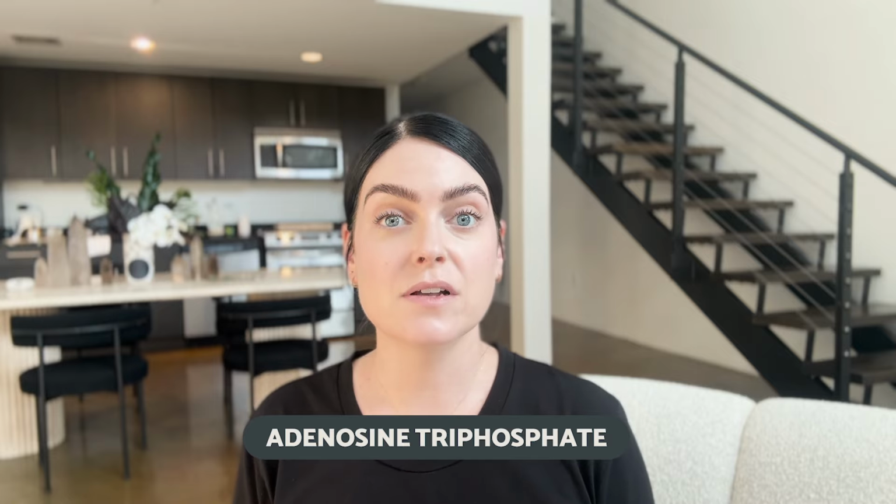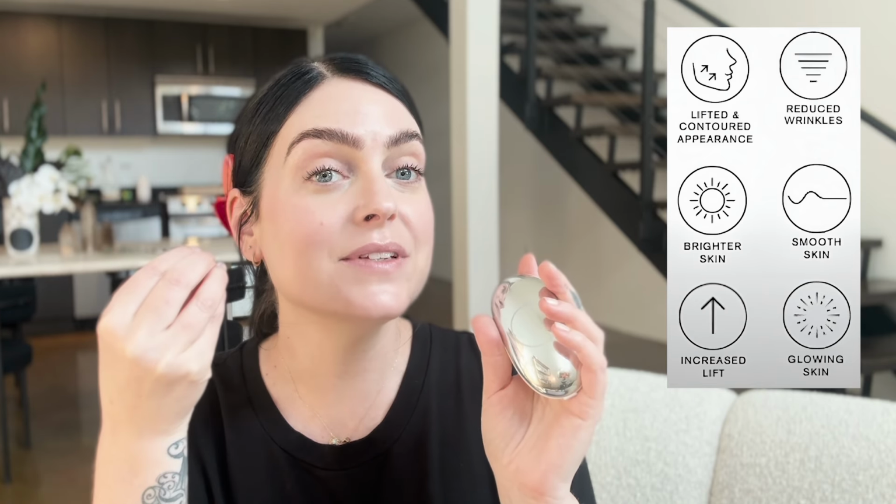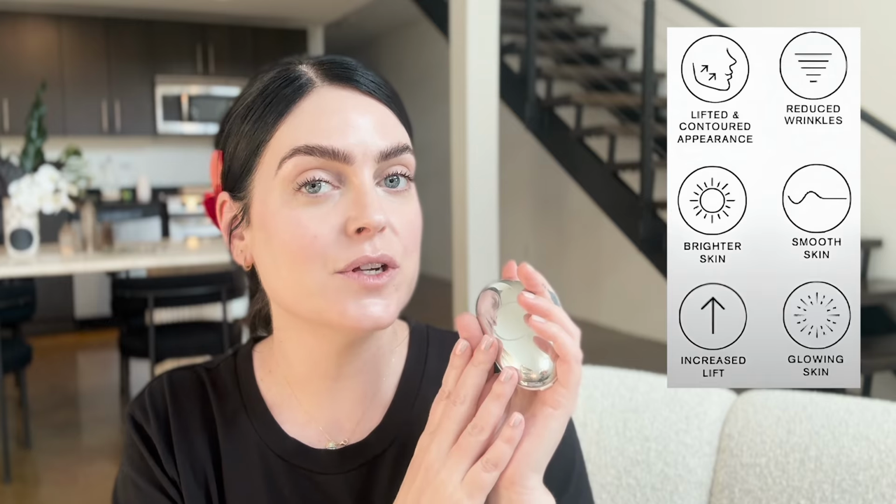Nanocurrent goes even deeper. It's so subtle that usually you don't feel sensation on the skin, but it's working at a mitochondrial level, helping your cells create ATP, adenosine triphosphate, which is the cellular fuel they need to function. So the Ziip Halo uses both microcurrent and nanocurrent. This is why I really love this device and I find it to be so powerful. So it's not just about lifting, we're enhancing cellular communication and nutrient delivery.